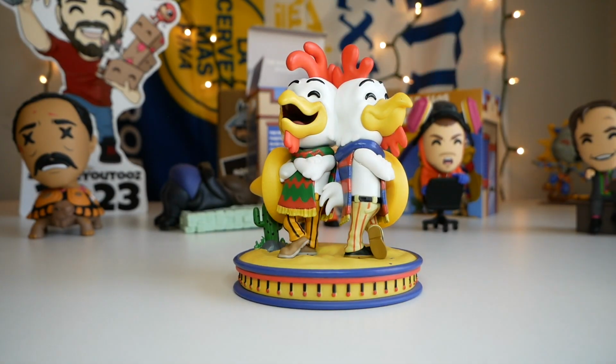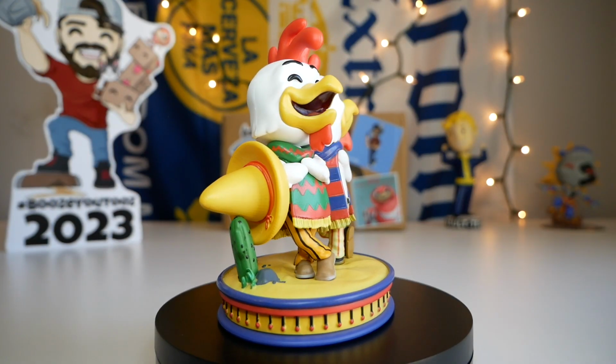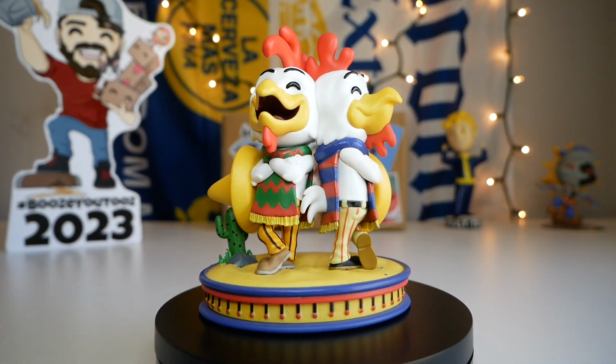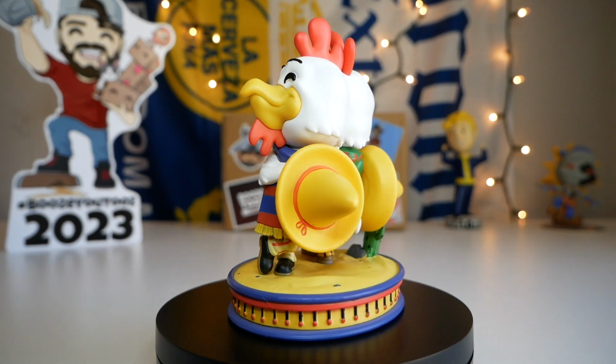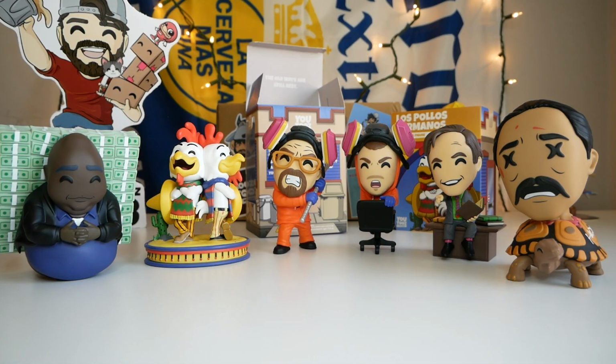Yeah, this figure looks absolutely insane. I'm so glad that they included this as a bonus figure, so we got it for free if you bought the entire collection. But now I'll give you guys a 360 of this figure as well before we pull out all the figures and we check them out all together. And here we have the entire first wave of the Breaking Bad collection.